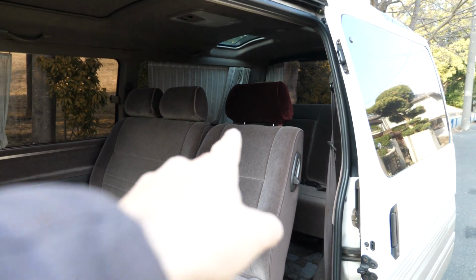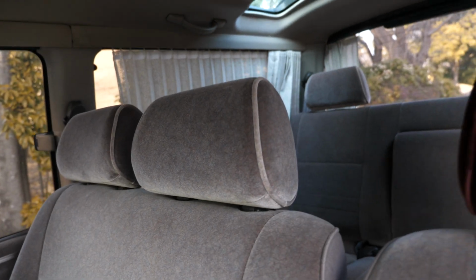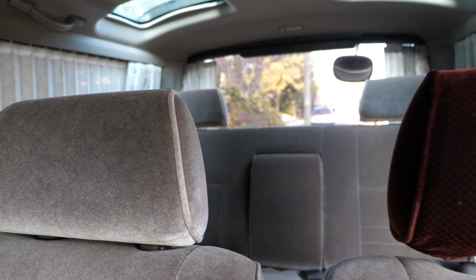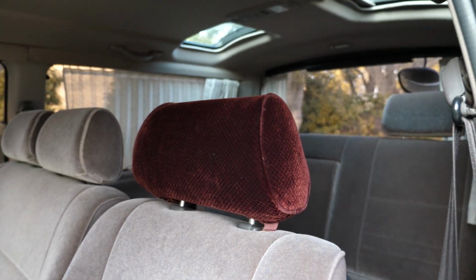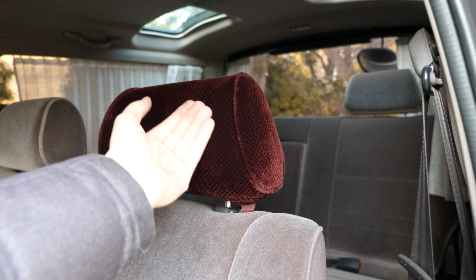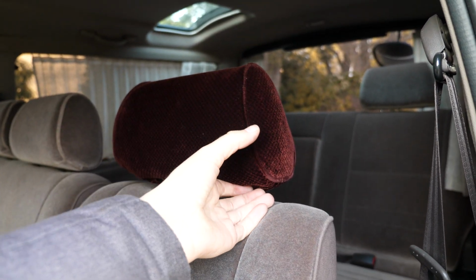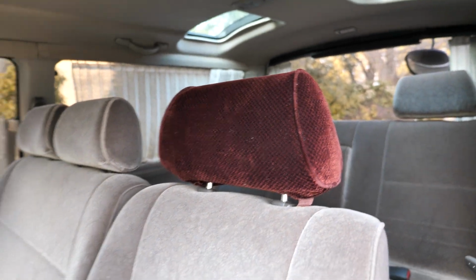Okay, this one here has the headrest from a different version in it. Now, oftentimes, this one in the middle is taken out because it kind of blocks your rearward visibility. So what you could do is you could take this one out and put it here, and then you can toss that one out or just keep it if you wanted it. But this is like the old LH106 headrest. Has that velour look to it.